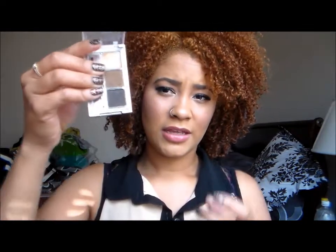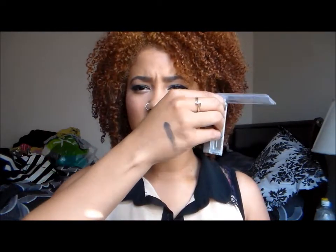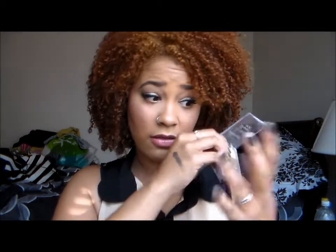It's all beat up because I take it everywhere with me. It comes with a really cute little mirror there. It comes with 2 colors and a wax. The darker color is too dark for me. I don't really like too dark brows, like a really bold brow, but I don't like black brows either. You see, it's like a soft black color, and these powders are extremely creamy. You see, that was just from my pinky, and it's still on there pretty good.